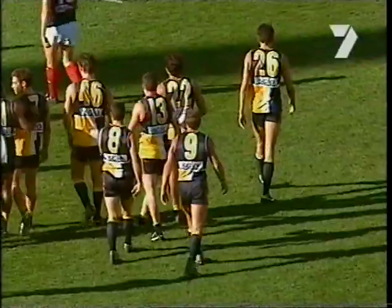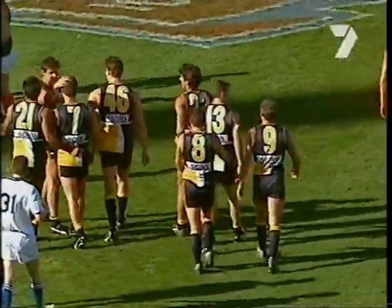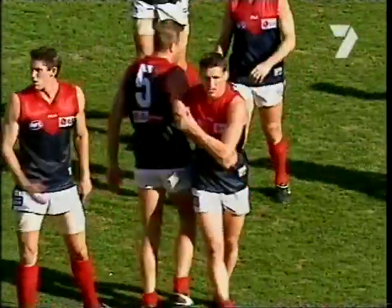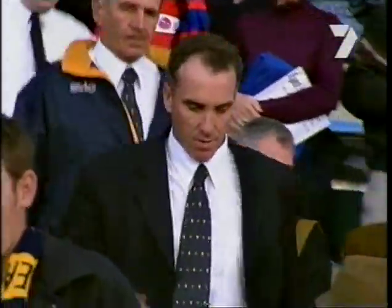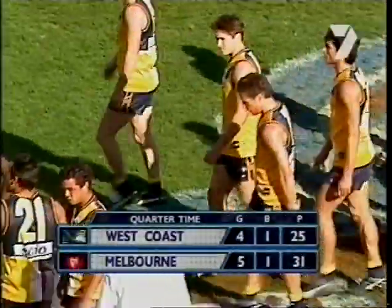Well, I reckon they gave themselves definitely a chance of winning this game, and they've certainly shown it in the early parts of the game. And credit to Melbourne, though, they got off to a very good start, then they've probably weathered the storm and have just taken a little bit of control in the last probably 5 or 10 minutes of the game, Scotty. They didn't put them away, though, did they? They had their chance, but West Coast well and truly back in this game. Looks like it's going to be a good one.